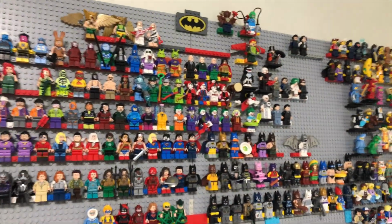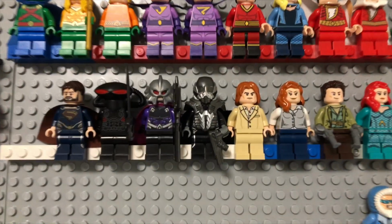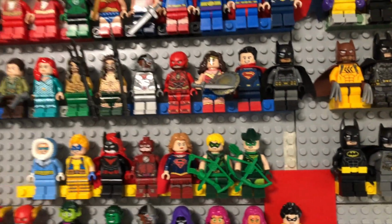This is just insane, guys. We're probably just past halfway here. This row here is all my DCEU figures with Flash/Arrowverse themed figures right below it.